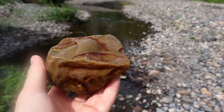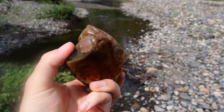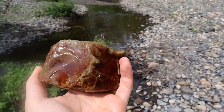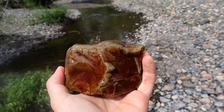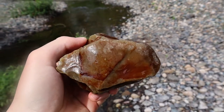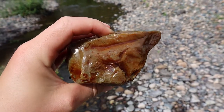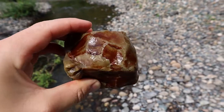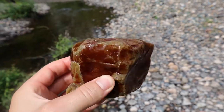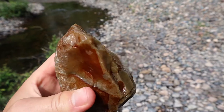So that's pretty cool, and it'd be awesome to find out where that came from, but it's probably come from miles and miles away, so yeah. It'll be something for another day to look for. There's lots of opal coming down this creek, so that's a good sign. But yeah, let's see what else we can find.